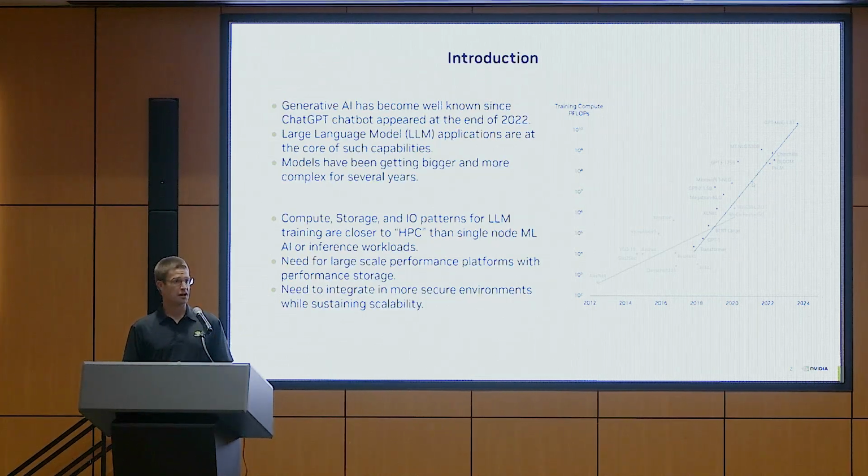One of the things we wanted to talk about today is what do those I/O patterns look like? Because that informs how we build storage platforms to support the big compute systems. And then also we're going to talk about the security aspects, because that's increasingly important for all the work that we do, both for AI and for other traditional modeling simulation workloads. So we're going to talk about doing that and how we sustain performance while adding security.